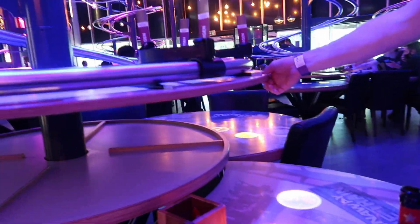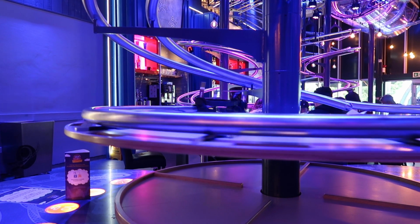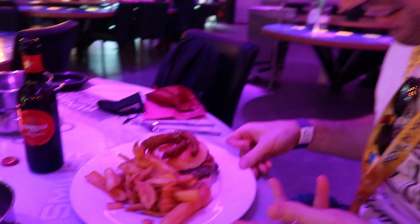Shall we? Oh, and then you turn it round and then they drop into the end over here. Bye bye. And here it is all on the plate. Here we go. There's Lloyd. Yeah, it's amazing. Yummy hamsters.